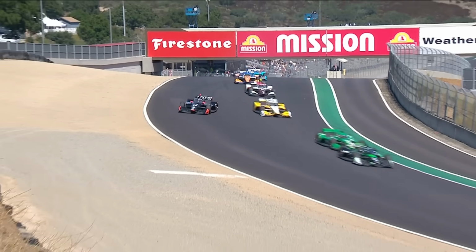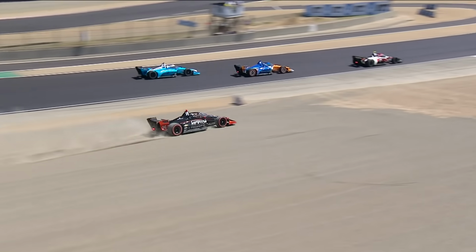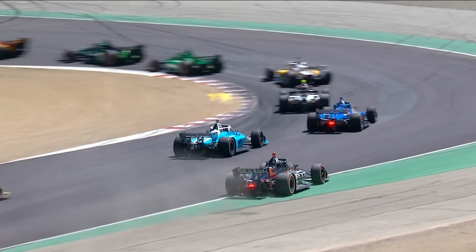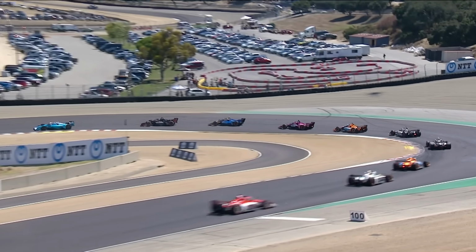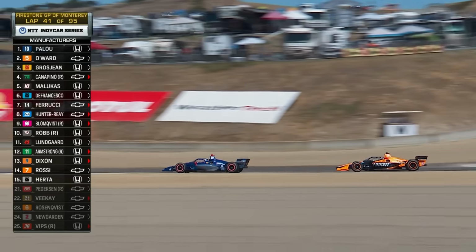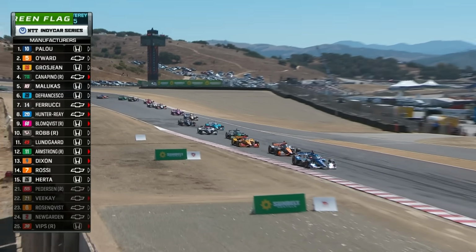Oh, boy. Wow. What a save. What a save on the asphalt. What a save on the dirt from Santino Ferrucci. We've seen him have some impressive avoidance of accidents in the past, but that was an incredible save. Watch Pato. Watch that black and red arrow McLaren Chevy. Green. O'Ward on Palou. We're back to racing.